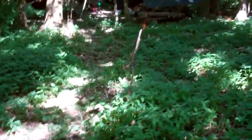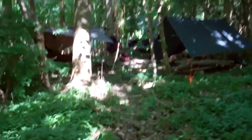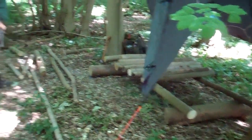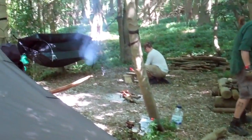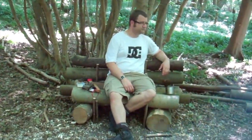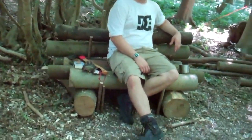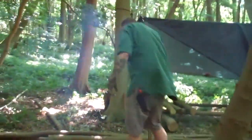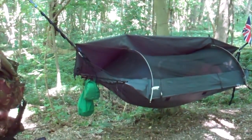So let me just walk you into camp and we'll see what's going on. Over in the corner, we've got Barney, just made a seat, having a rest. He's going to stitch the cushions up in a minute. And of course, Des over there, who's making himself a luxury bed by the looks of things. Well, I don't know about that. But that's our little humble abode for the next few nights.